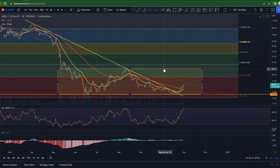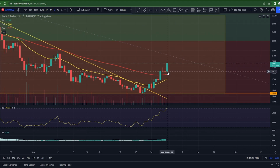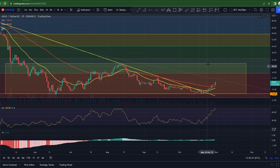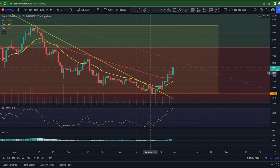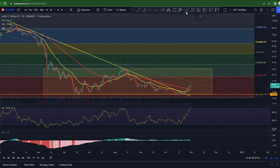So we're just taking a look at Avalanche here. As we can see, it's had a very bullish day today so far. This daily candle is having a very nice move to the upside. As we said before, we have seen Avalanche cleanly starting to break out of some key levels of resistance here, just like a lot of cryptos are doing right now. I mean, basically, if you look at any crypto chart, you are going to see something very similar to this.